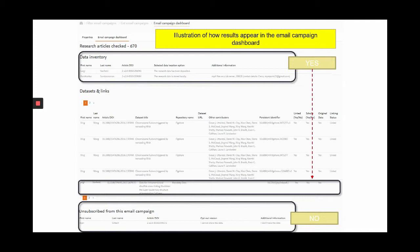Now, the reason I make note of too many emails, the way we did this analysis, if you were a co-author and not the primary author, and you were a co-author on multiple publications, you received multiple emails. That's part of the learning that we discovered as going through the pilot.